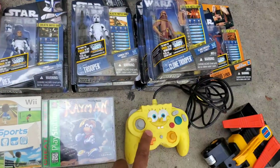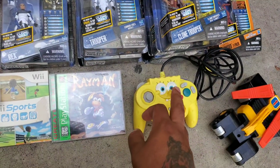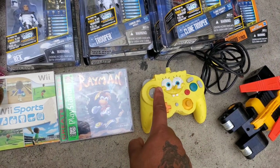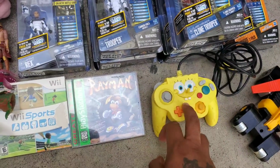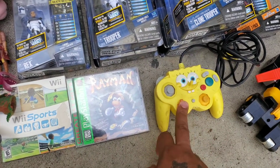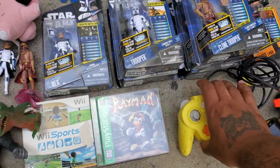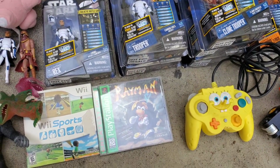The SpongeBob controller is insane. We paid $3. It has the nose and everything. It's a little damaged here, but I can sell this easily for 50, 60 without a problem. Sold listings are 100 plus. It's insane what that controller is going for these days. But people can use them for parts if they need to. It's still nice and tight.